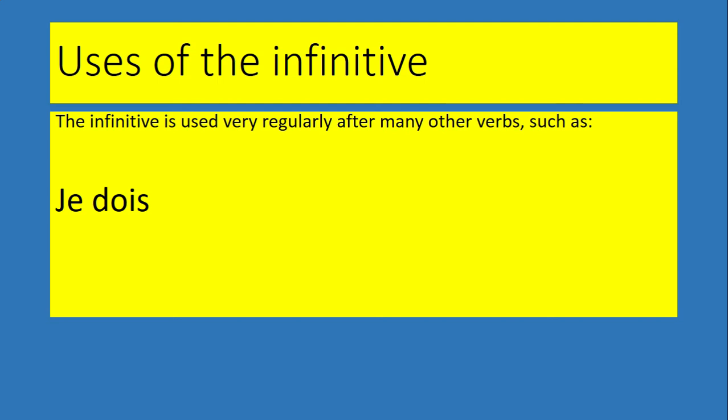Je dois, this one doesn't make quite as much sense to us. This means I have to, or I must. Again, followed by an infinitive. Je dois aller, I must go. And this one's not so obvious to us because in English we don't say I must to go, or I have to go. But in French, it's followed by an infinitive.